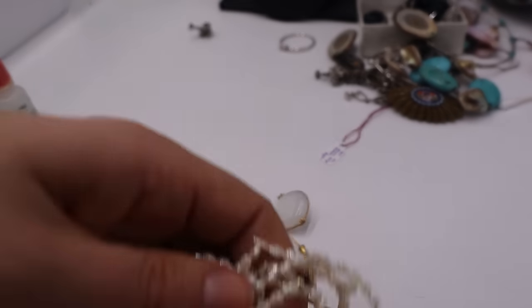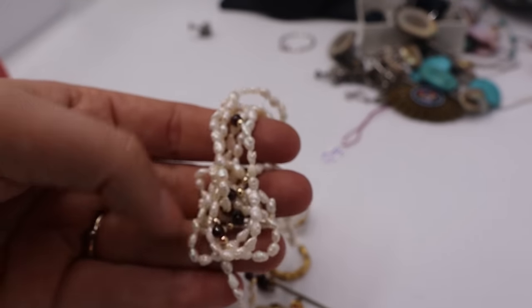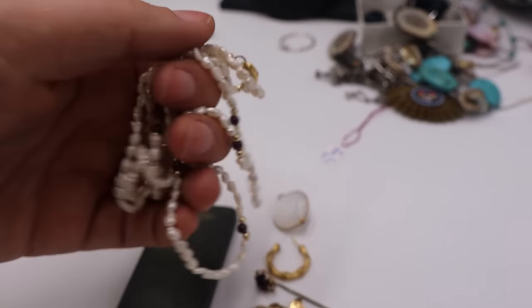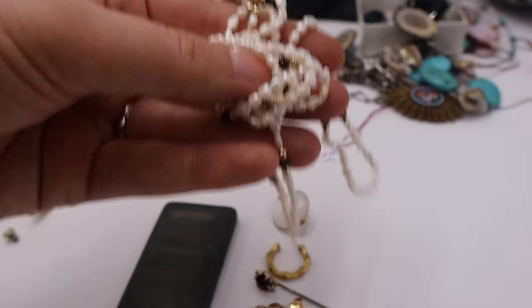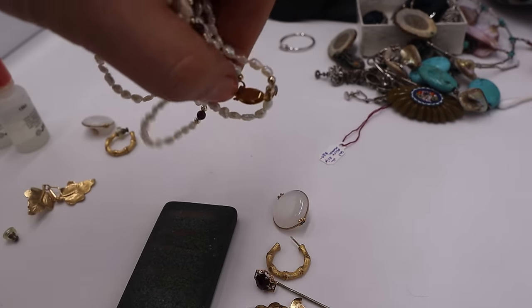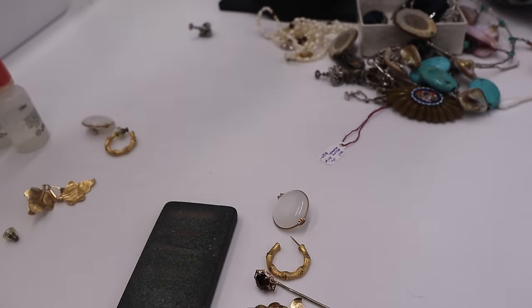Okay, so with this, not even going to test it for gold. After I looked at the scratch mark, the bead itself was not gold underneath, so I don't think that this is gold. And that might mean that potentially that might be the right hook, but maybe not.